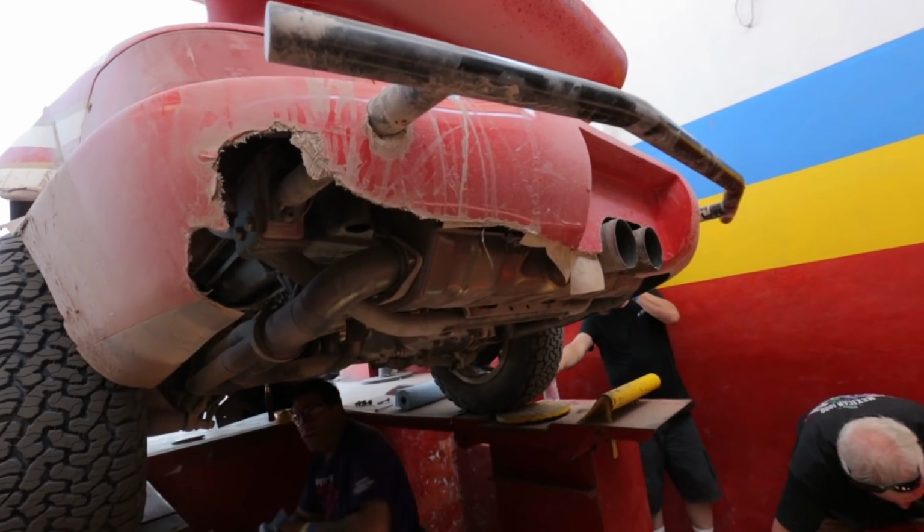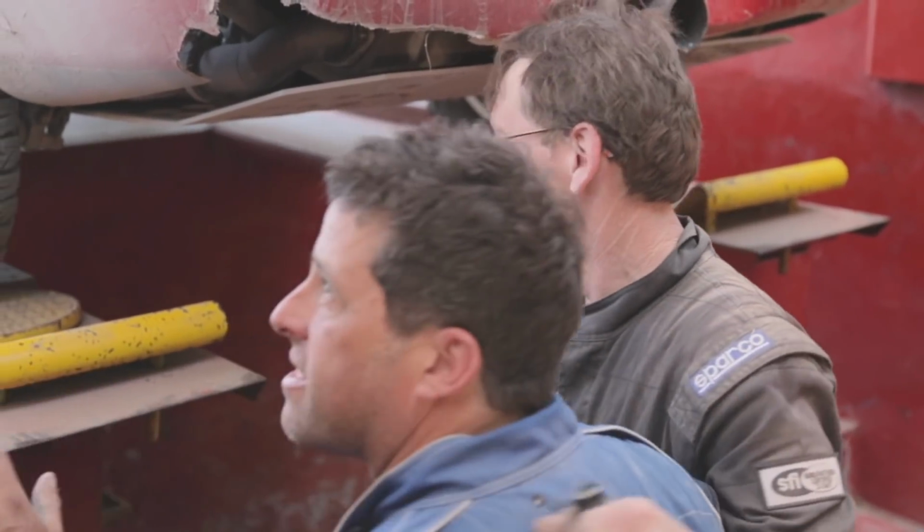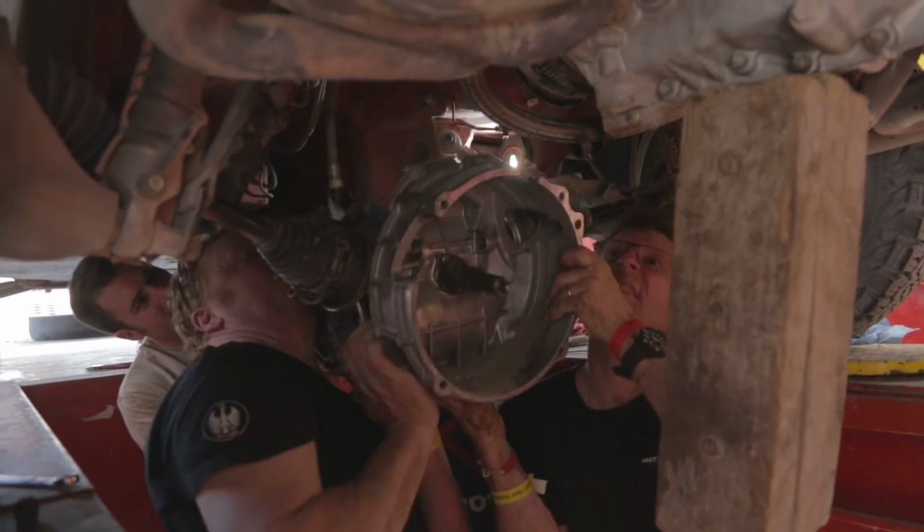Matt, shut power off on the car. Where can you? Solamente en Mexico. And I don't honestly think I'm driving it any harder. I mean, it didn't seem like it.